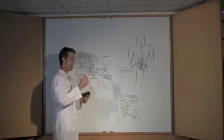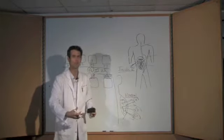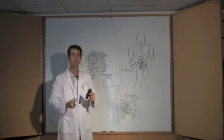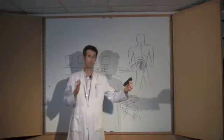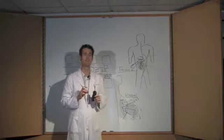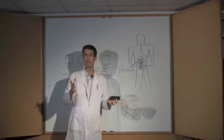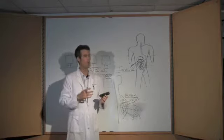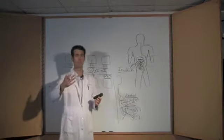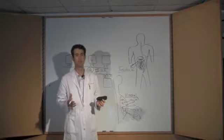So over time, the body's pumping out all this insulin. The pancreas is working double, triple, quadruple shifts, and it's just cranking out the insulin. In fact, for the first 10 years before someone becomes a diagnosed diabetic, if you test their fasting insulin levels, they are dramatically elevated, up to 10 times higher than the average Joe.